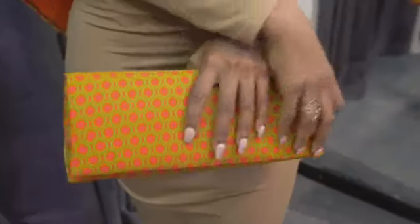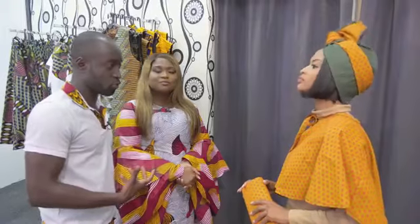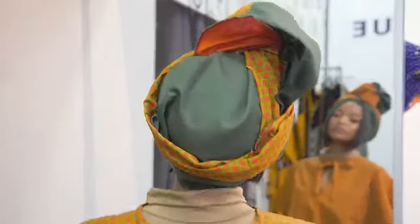And as you can see, it's got a matching clutch bag because we love to ensure that an entire garment is complete. And just to add, with this, we've used the shwe print, which is something traditional, of course, to South Africans. Yeah. Just to be able to still maintain that modern, traditional look.